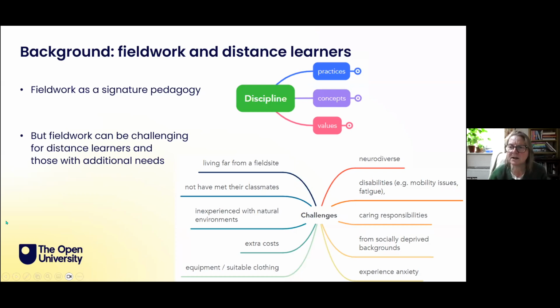So fieldwork and distance learners. Fieldwork in areas like environmental science, geography, earth science, even archaeology, is what's called a signature pedagogy. So it's a way of introducing students to the practices, the concepts and the values of the discipline. It's seen as absolutely critical as part of that particular subject. And very often it's something that attracts students into these sort of topic areas. But for distance learners, but also for students with additional needs, fieldwork can be challenging.